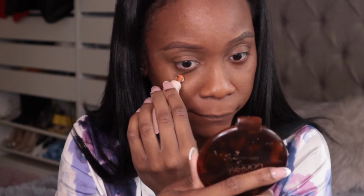So let me get my mirror. I guess I'm going to take the shade Pumpkin first to go underneath to brighten my eyes a little bit. So let me put the camera up closer. So I put a little bit of the shade Pumpkin. I do suffer from a lot of darkness under my eyes, so hopefully this pumpkin works out for me. So I'm going to put a little bit of that first.